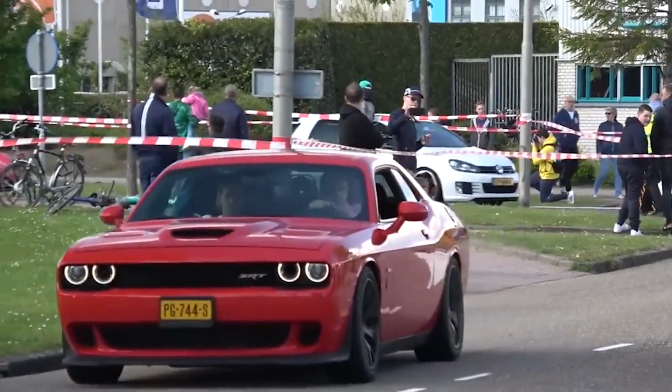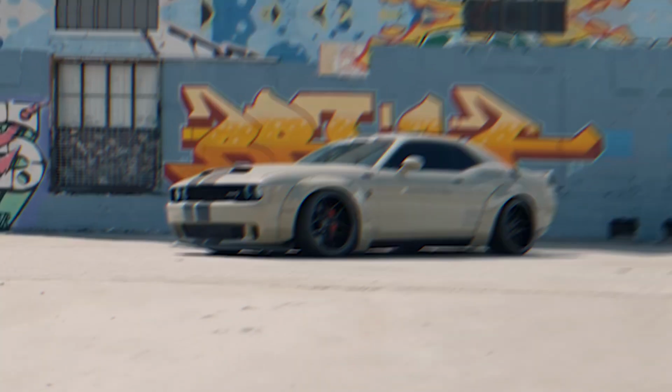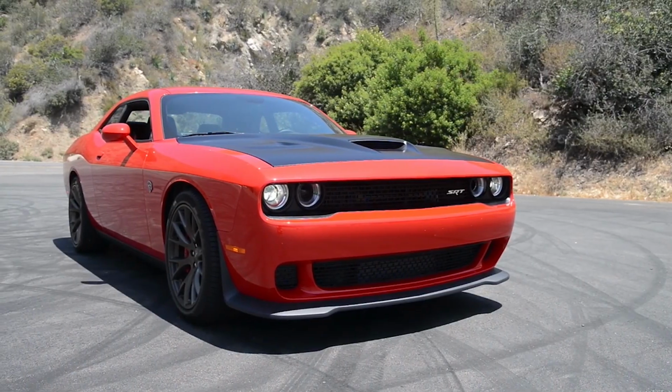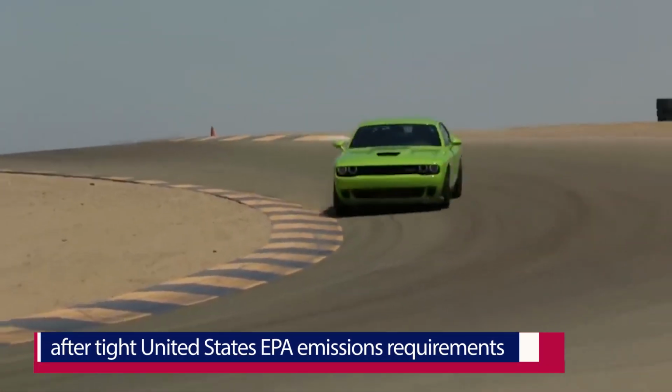The amazing thing about the 2015 Dodge Challenger SRT Hellcat is how well it handles its weight. The vehicle remains stable through maneuvers. Unfortunately, it's grief for the gearheads as the model production was stopped after tight United States EPA emissions requirements.